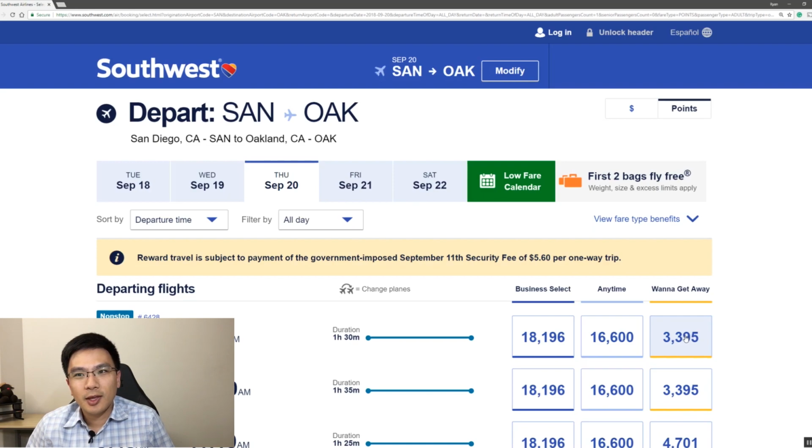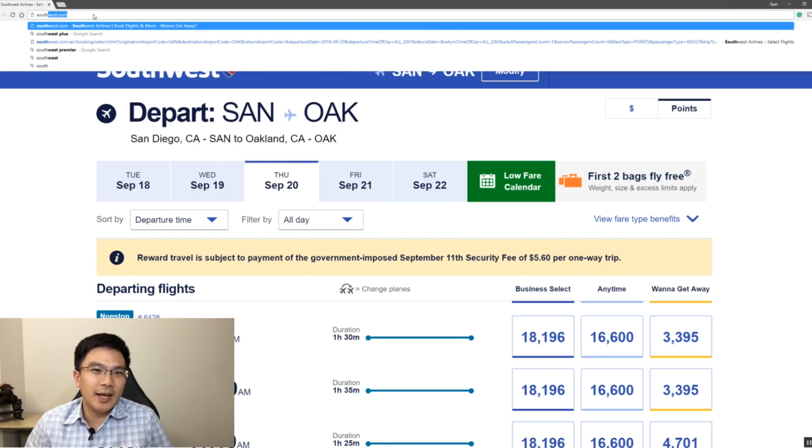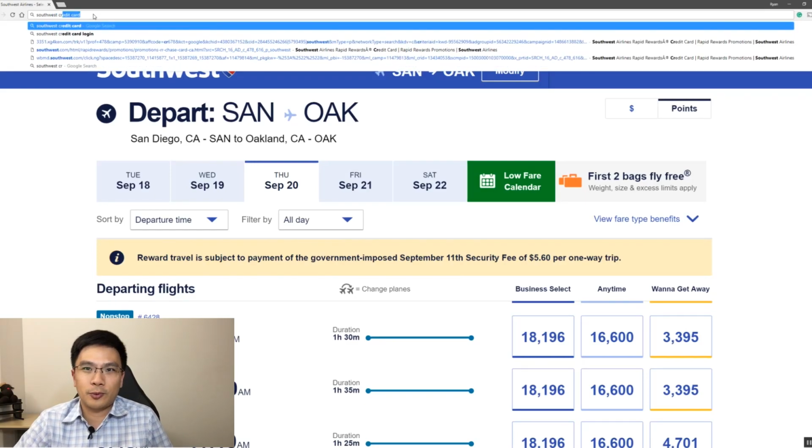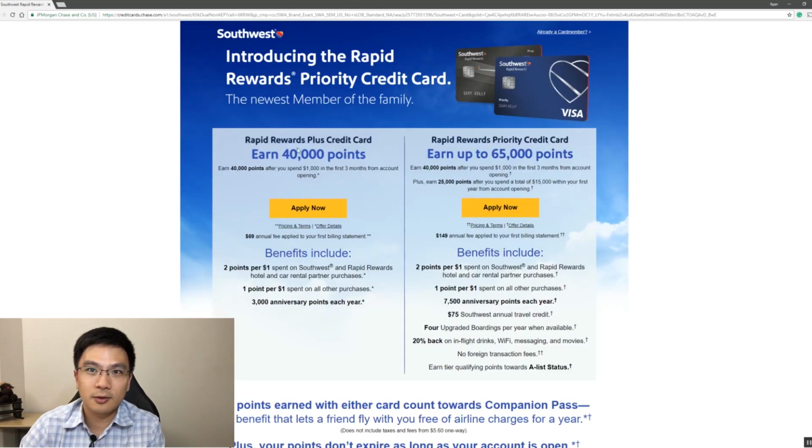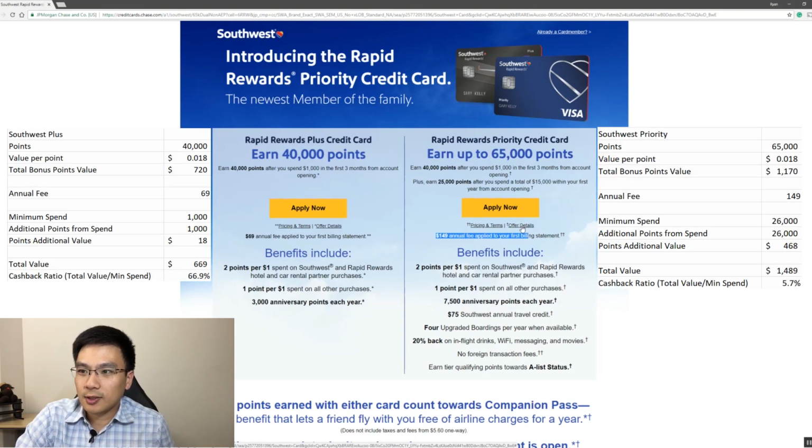And usually if you sign up for a Southwest card, there's usually an annual fee, so you'll have to incorporate that as well. If you just Google Southwest credit card, you could see the first entry here. You could either sign up for 40,000 points or 65,000 points, but there is an annual fee that you have to pay to get the Southwest card.